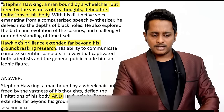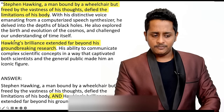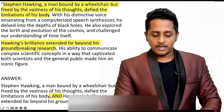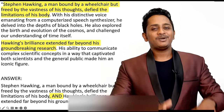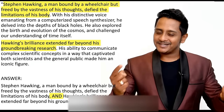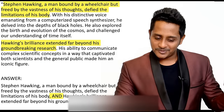Here, up to the full stop, I will copy paste. Then I start right after the full stop, from the words "Hawking's brilliance extended" until a full stop. Two sentences exactly I copy pasted, with comma and, not and comma, then a full stop. That's all. Don't check this in third-party applications, because Pearson checks it differently, which I know from my experience. So please use this, and you will get your scores.